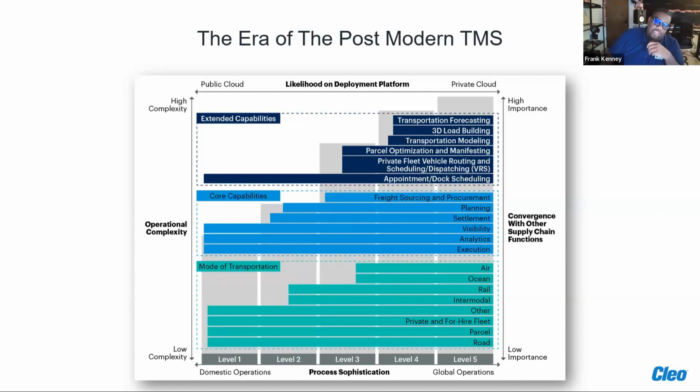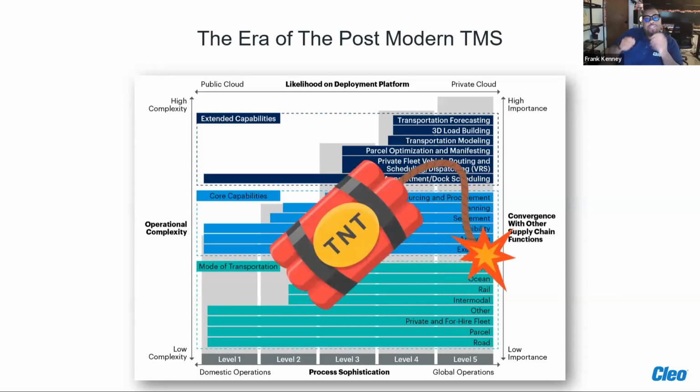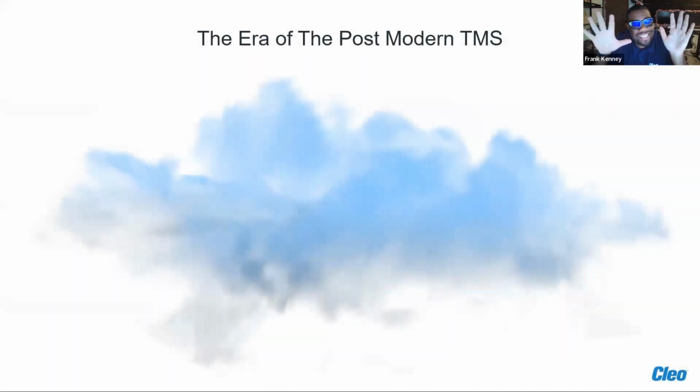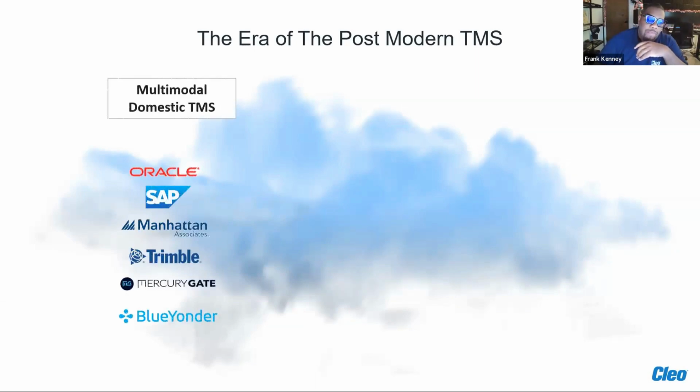But something interesting started happening in the 2021, 2022 timeframe. It's almost as if someone took a stick of dynamite, stuck it into the TMS, and blew the whole thing up. And of course, nothing gets permanently destroyed. It starts to come back, and it starts to come back as different things. Some of the TMSs that this has happened to have come back and are currently sitting under the best use cases for things like multimodal domestic TMSs. Those are the TMSs that you see a lot of the shippers use, which, for private and dedicated fleets, ends up being somewhere around 50% of that market.